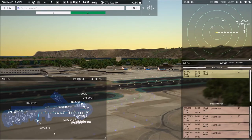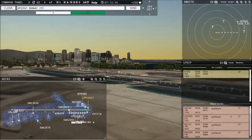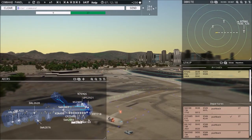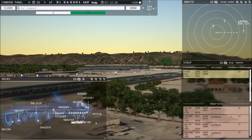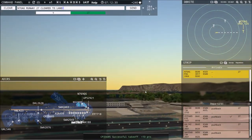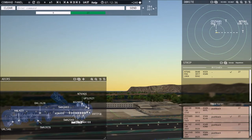Ground, American 423 ready to taxi. UPS 29021, runway 27, line up and wait. Tower, United 546 requesting push and start. United 546, pushback approved, expect runway 27. Runway 27, line up and wait, UPS 29021. 70 Alpha Golf, runway 27, clear to land. Tower, 27, pushback approved, United 546. Runway 27, cleared to land, 70 Alpha Golf.